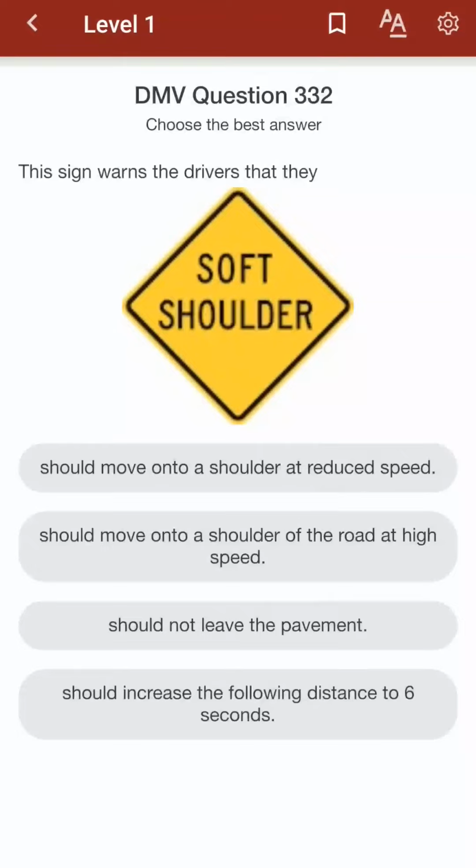Question 332. This sign warns the drivers that they. Answers. A. Should move onto a shoulder at reduced speed. B. Should move onto a shoulder of the road at high speed. C. Should not leave the pavement. D. Should increase the following distance to 6 seconds. The correct answer is C.